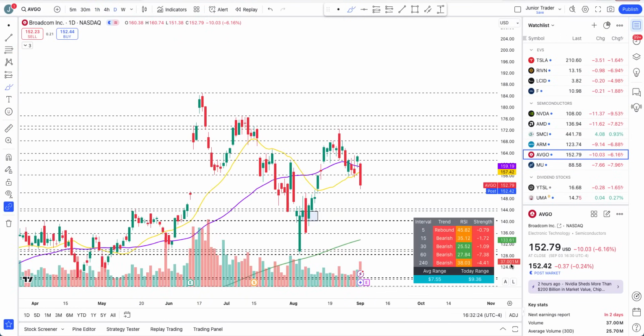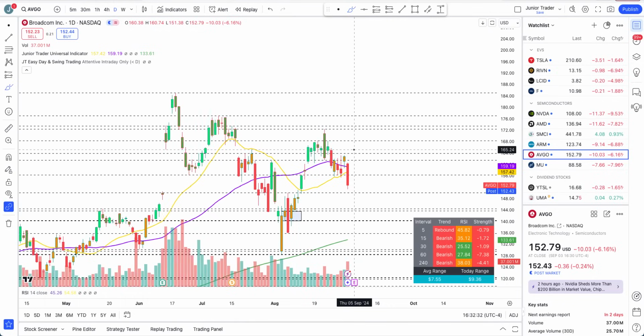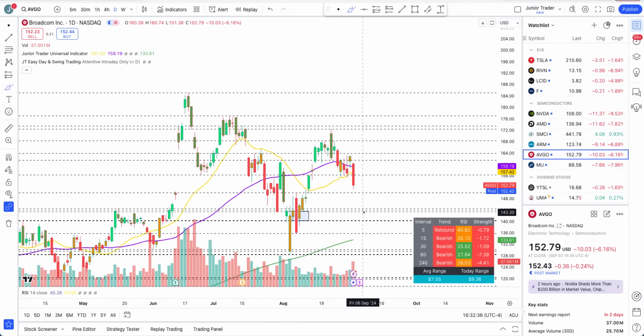Broadcom. Broadcom continues lower as well, and we lost 20-50 days. This is the resistance zone now, 156 and 49 cents. It tried to do some rebounds, but eventually gave up and continues to give up. So continue to watch the levels to the downside. This is not looking good.